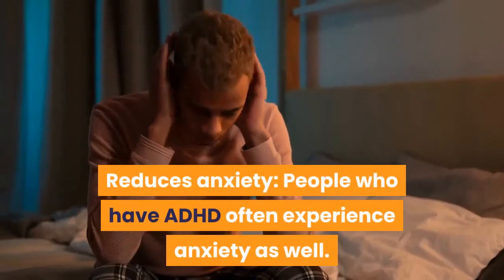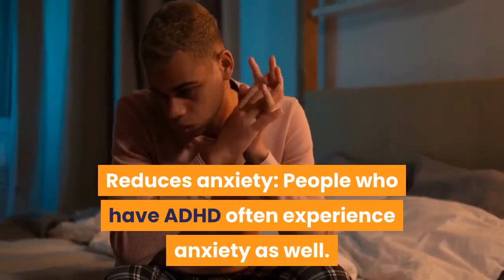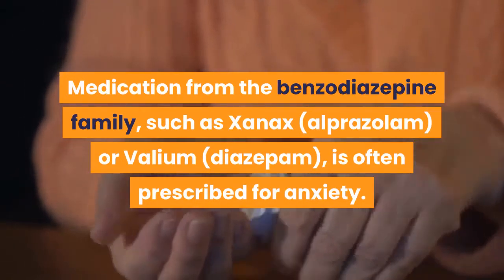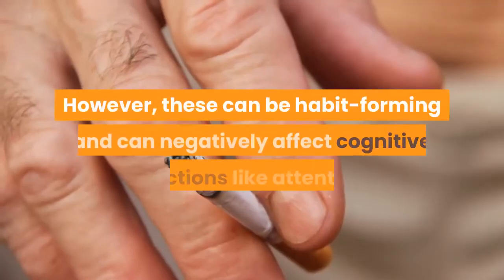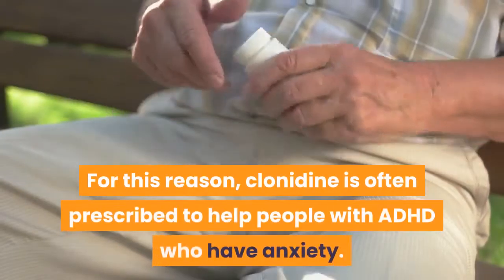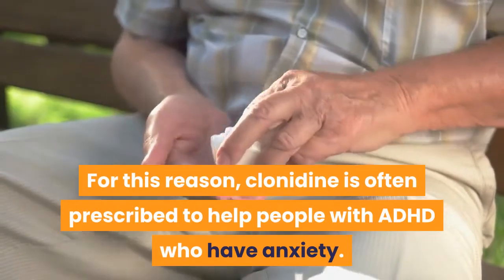Reduces anxiety. People who have ADHD often experience anxiety as well. Medication from the benzodiazepine family, such as Xanax, alprazolam, or Valium, diazepam, is often prescribed for anxiety. However, these can be habit-forming and can negatively affect cognitive functions like attention. For this reason, clonidine is often prescribed to help people with ADHD who have anxiety.